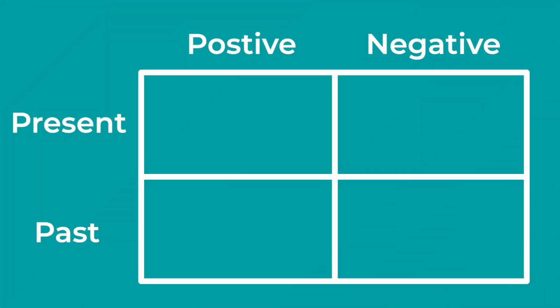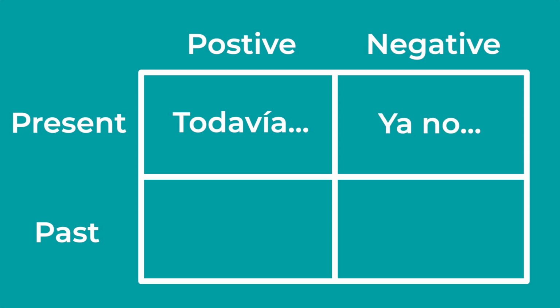With these two examples, living in Lima or working for the government, going back to our 4 scenarios, we've now covered the first 2. And this leads to the positive with todavía and the negative with ya no. So the first thing you have to ask yourself, are you talking about events in the present? And if you're talking about the positive affirmative case, then you need todavía. And if you're talking about the negative, then you need ya no.